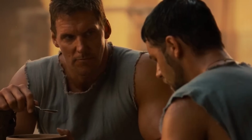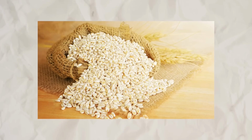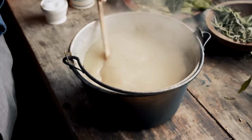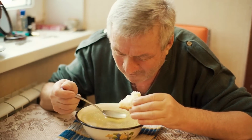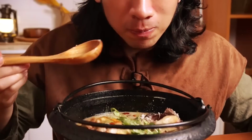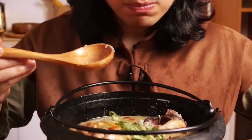Soldiers would boil ingredients together, letting them simmer for hours over a fire. Barley, peas, lentils, onions, whatever was in season or could last on the road made it in. And if you were lucky enough to have access to bread, it became the perfect accompaniment to soak up every last drop. Pottage was endlessly customizable. In lean times, it might be just barley and water.